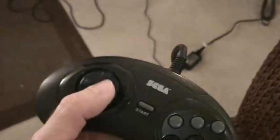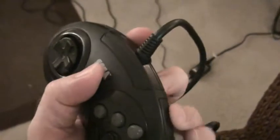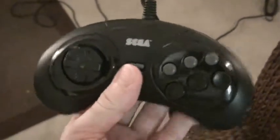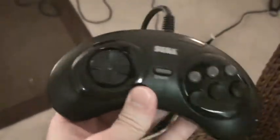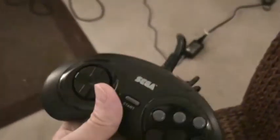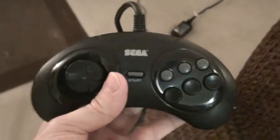This is actually the official Sega product. It's got even a little bumper up here, which I don't remember from back in the day. I had a 6-button controller when I had a Genesis, but anyway, it's more like an option button. But I got this for $4, and it's in pretty good shape. I'm going to take it apart, thoroughly clean it and oil it up and get that thing back up to mint. But I thought that was a pretty good pickup for the price.